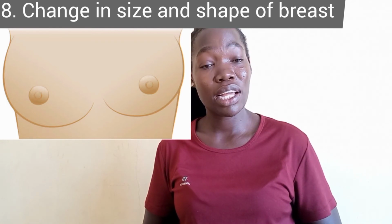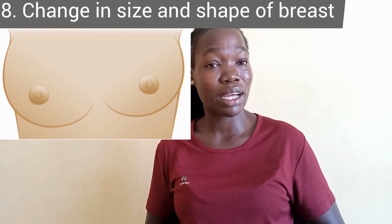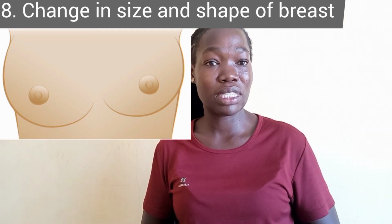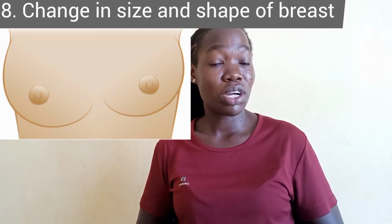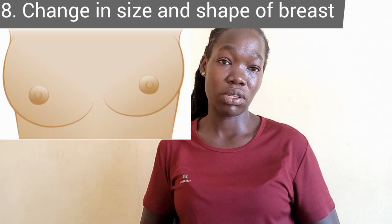And again, if you realize one of your breasts is outgrowing the other, maybe it's increasing in size and it keeps on increasing, then you really have to go and see a doctor, because this is not a good sign. It can be a sign of a tumor in the affected breast.